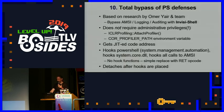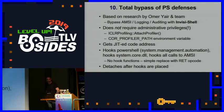We thought about that. We have Omer, Bdalu, Yair, Kapralav, and the team in Javelin. And really, I was very happy to be part of this research. Basically, Omer led us into the beautiful ways of getting GDI code addresses, working with the CLR profiler, really a COM object that I don't know how many of you are aware of or using, but a beautiful way to hook PowerShell and then hook the system core DLL for the event log and then to hook all the calls to AMSI through the system calls. Basically with a simple replace, with the RET opcode.